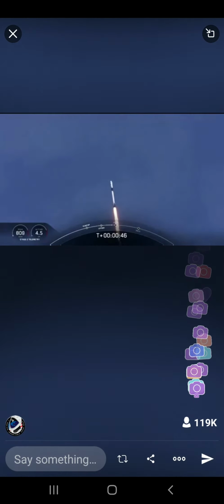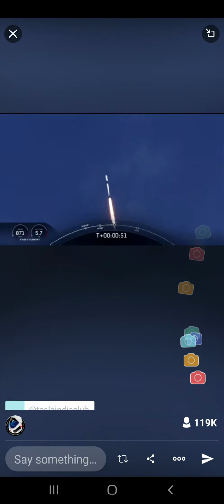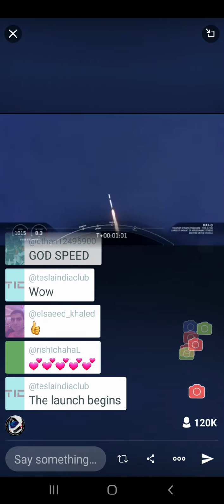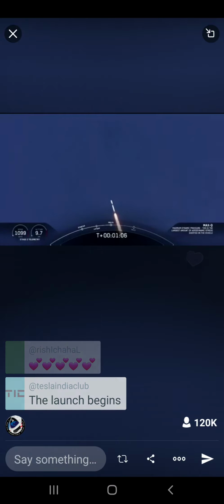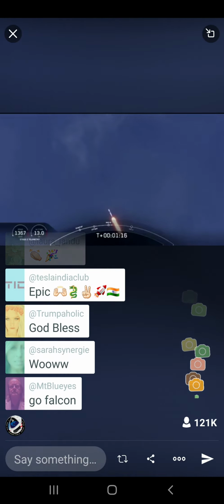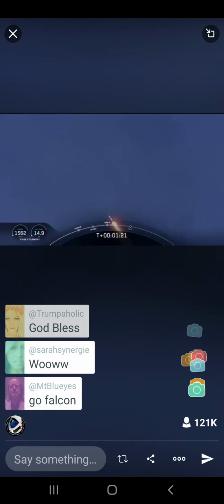M1D, throttle down. We're throttling down to get ready for the period of maximum dynamic pressure. We're in the throttle bucket. Reports say all systems are go. Vehicle is supersonic. We've exceeded Mach 1 on the Falcon 9. M1D throttle up. We're throttling back up to full power as we're through Max Q. Max Q. Copy, 1 Bravo.